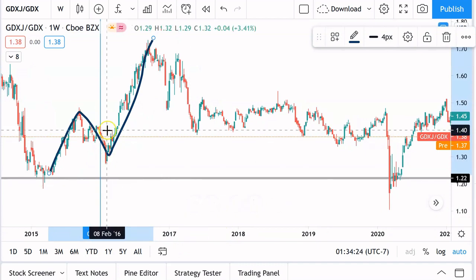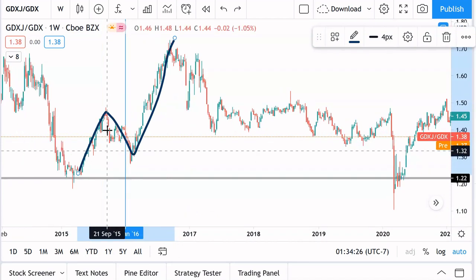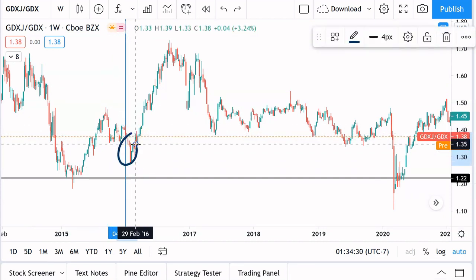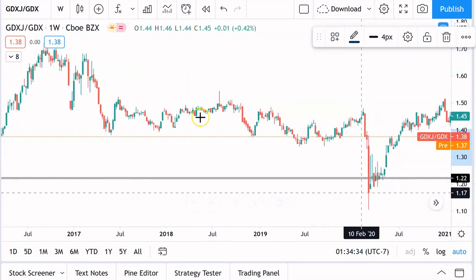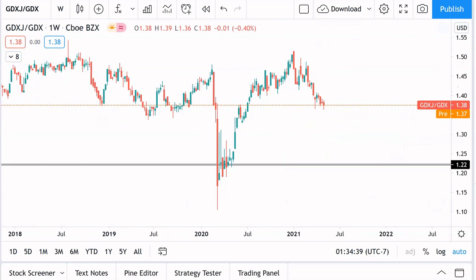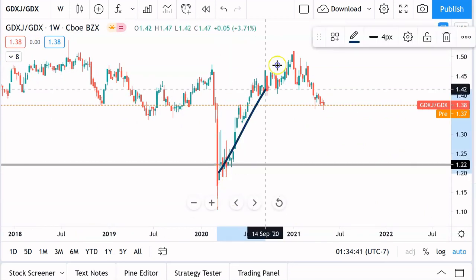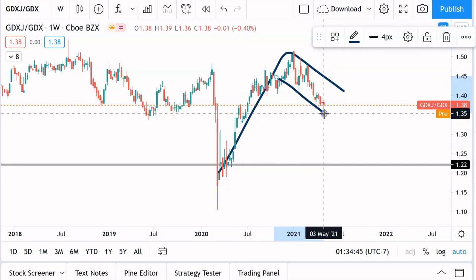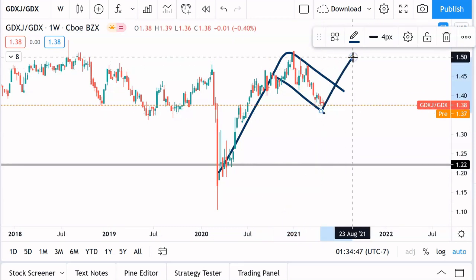In fact, part of that big run, at the beginning of the big run, see, the big run started at the blue line, the GDX actually outperformed the GDXJ. And when we look at it over here, we see this big move, bull flag, and we should be making another big move.